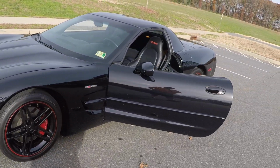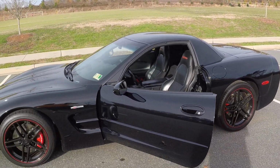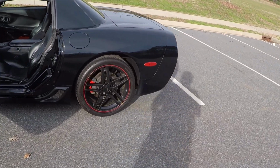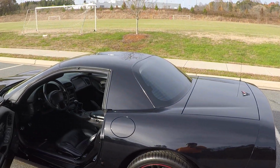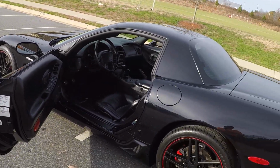This is Z06 2001. It's got 62,000 miles on it. I just did a video of her coming down the highway, and you see a bunch more pictures on my website of this car. Z06 has a trunk. It doesn't have a removable roof because of the horsepower. 01 was the first year of the Z06.